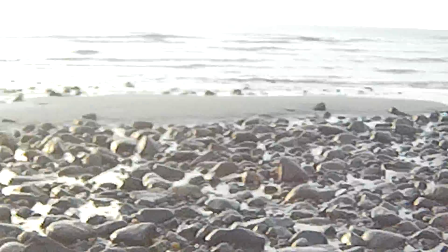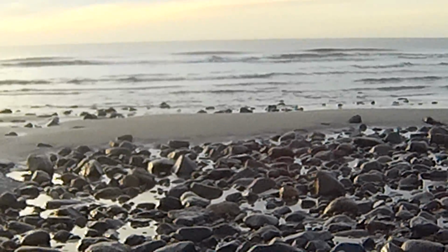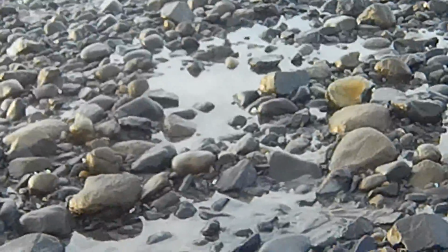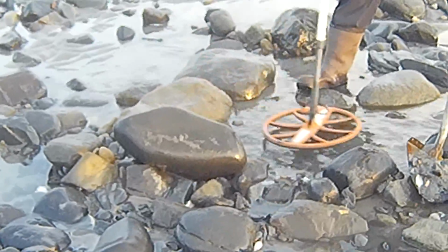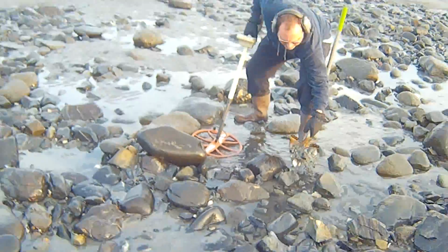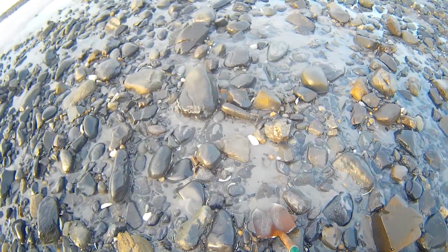Lots of rocks out of this New Beach. Big rock pool over here, and I got a secondary now opening up offshore. I'm real interested in that one. Got a target in here. I'm gonna dig it out. Lots of little rocks in here.